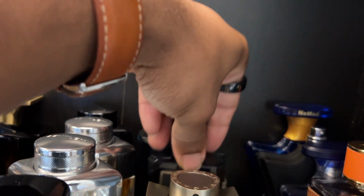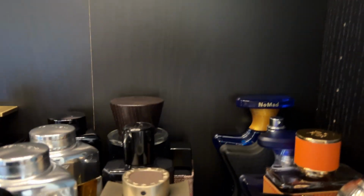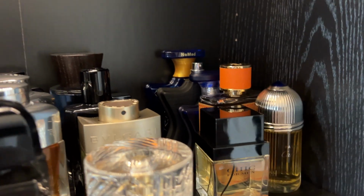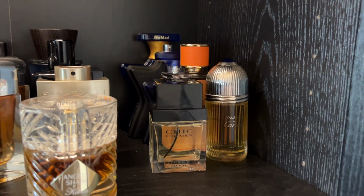So I grabbed it. Brioni here. I definitely want to grab a few more of those. A couple of Burberrys in the back. Three Bond No. 9s. You guys have heard me talk about the ones I have. Bond No. 9 is just, most of what they have from the house, I'm not that impressed with.